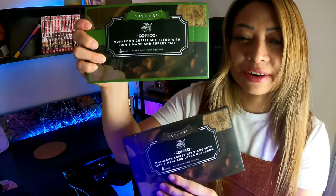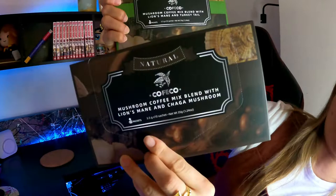So I have the two flavors here. The other one is with the turkey tail and the other one is with the Chaga mushroom.